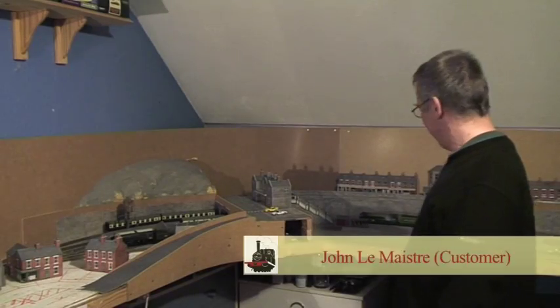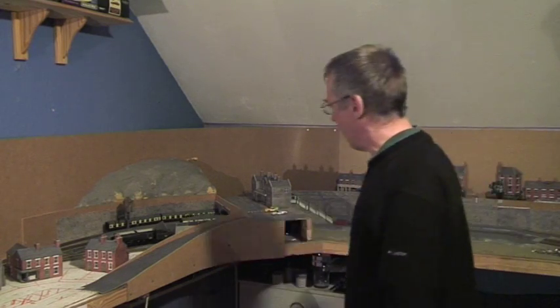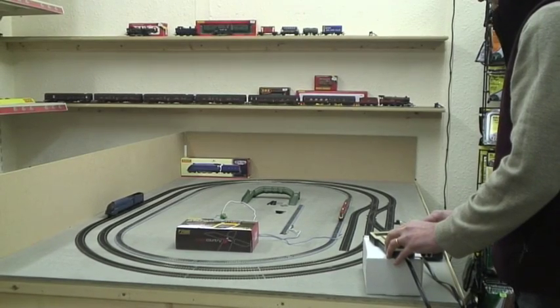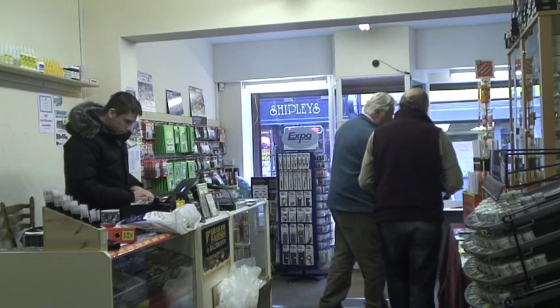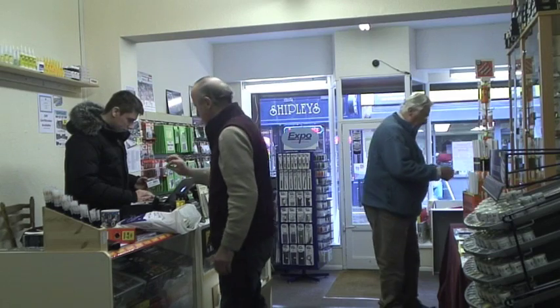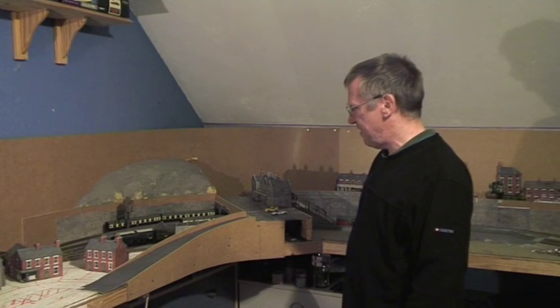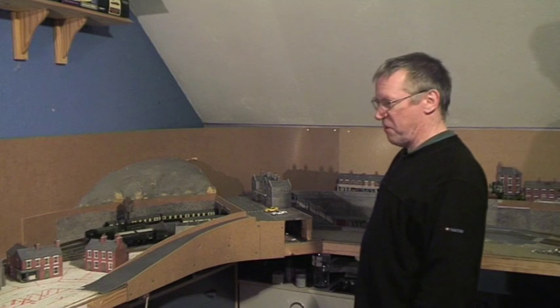Hello, welcome to my model railway work in progress. I like to get my stock from the Loco Centre because it's nearby and I can see the trains running before I buy them. They offer a repair service, they're very friendly, offer help and advice. They also prepare baseboards, but as you can see I don't need that, so I'm building my own.